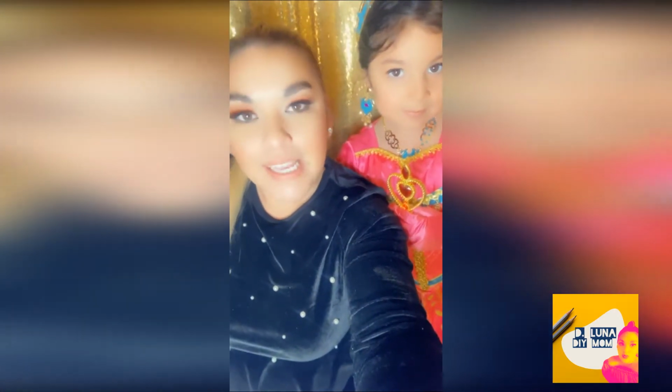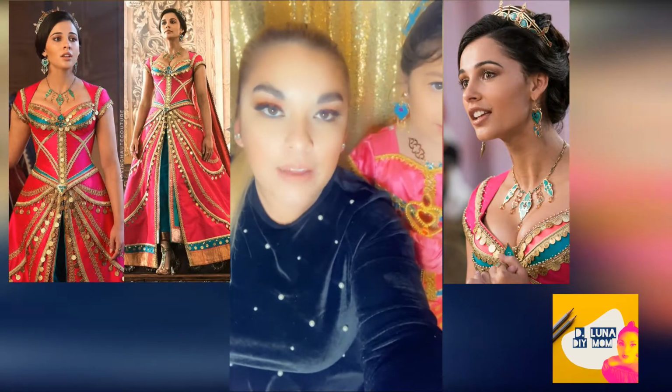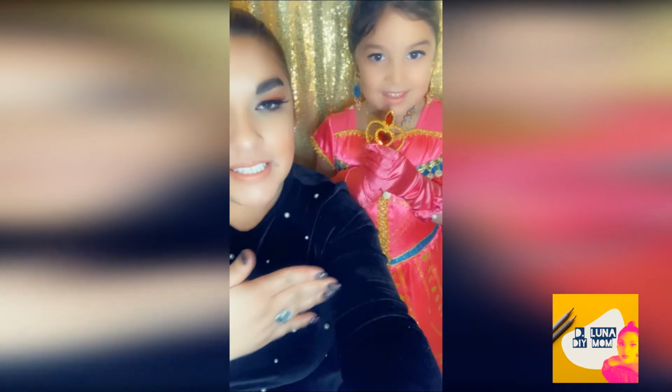So today we're doing another princess transformation, a princess named Jasmine from the live action movie. And we have here my assistant, Leilah. She's my daughter, Leilah. And she became Jasmine from the Aladdin live action movie. And she has the pink princess dress.